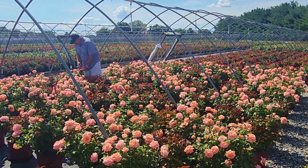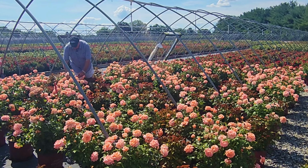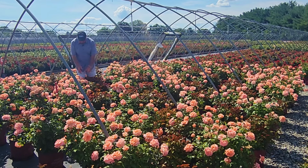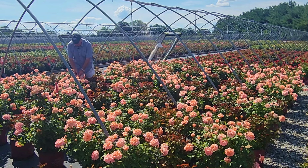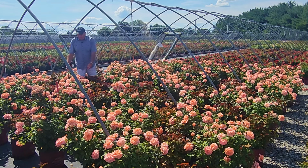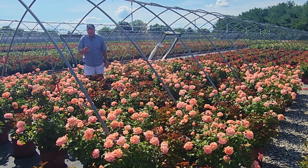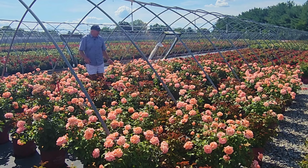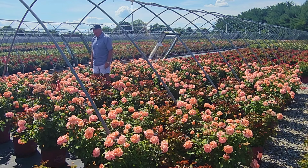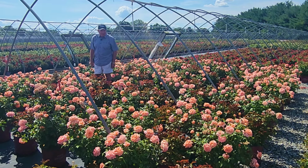The flowers themselves tend on this variety to be solitary, carried one per stem. On some of the other varieties that we were looking at earlier, they're produced in clusters at the ends of the tips. But this is a really beautiful variety, lovely coloring, and also, as I mentioned, that lovely fragrance too. Needless to say, this is definitely one of my favorites in the entire Easy Elegance range. But there's one more I want to show you.